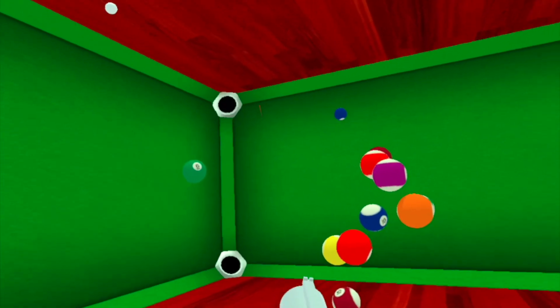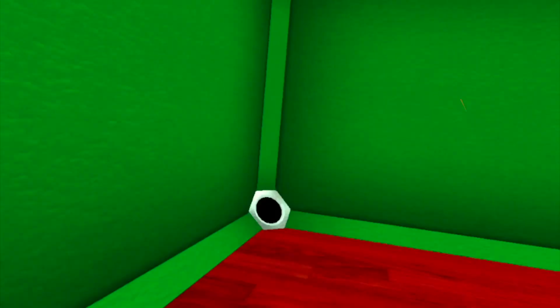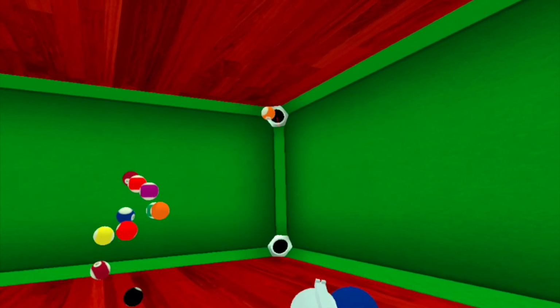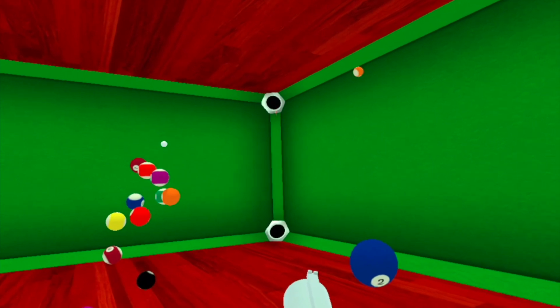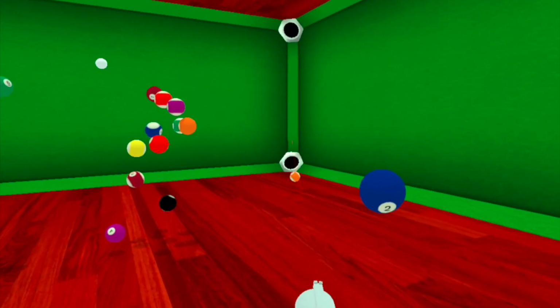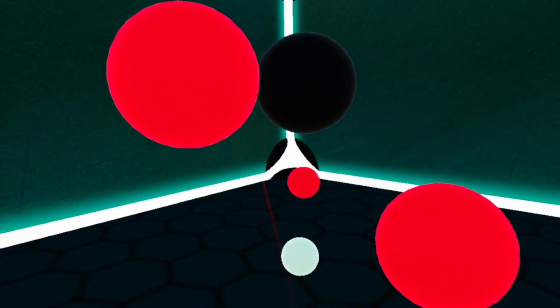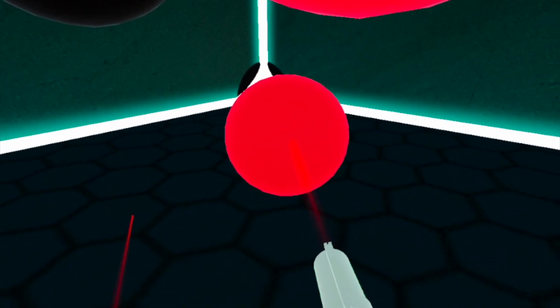But as you can see, it's completely different from regular pool. The game of pool is now a gravity puzzle game with guns. Pool Cubed also offers 2 different modes. There's the classic mode, which is what you're seeing now, and there's a time mode. In the time mode, you start off with 4 balls, including the 8 ball. The object of the game is to get all of the balls in the holes before the time runs out.